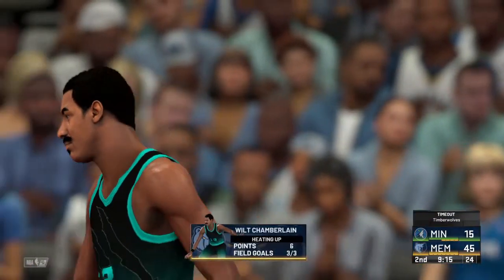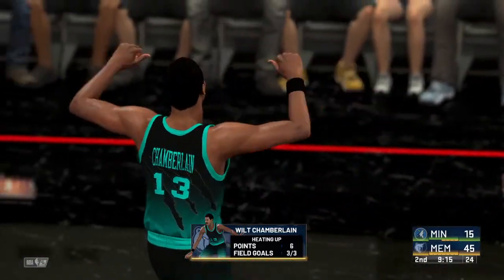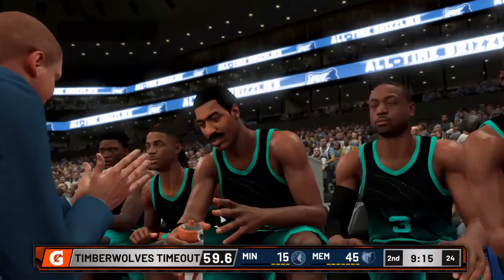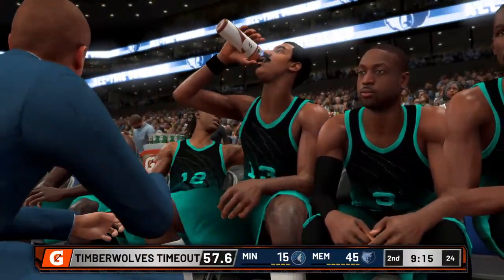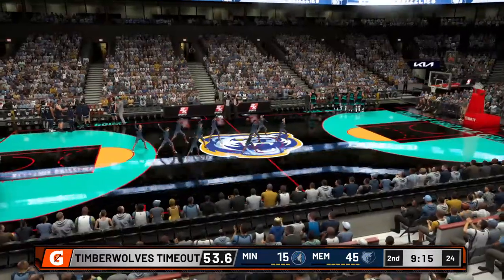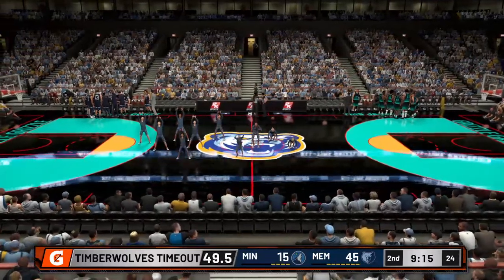He's got 6. What good is it to get stops if you can't keep them off the boards? They're getting outworked on the glass, and those second-chance buckets have devastated their defense. Minnesota calls timeout. And there's nothing more frustrating for a coach than seeing his team giving up a bunch of second-chance points. That's going to be the main topic during this timeout.